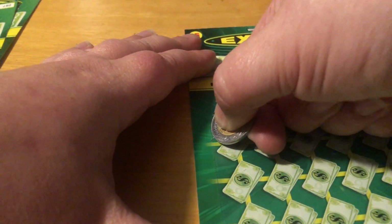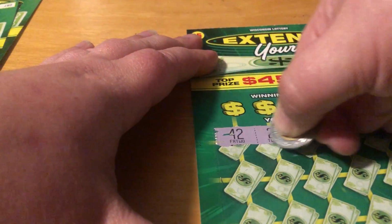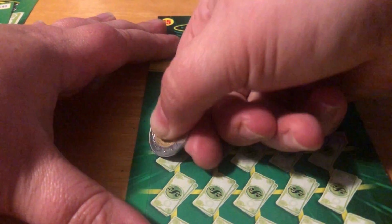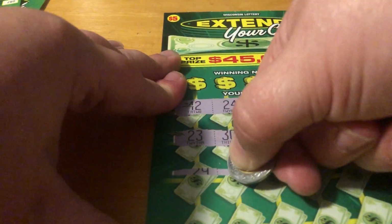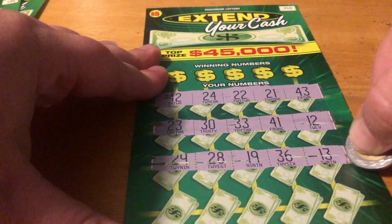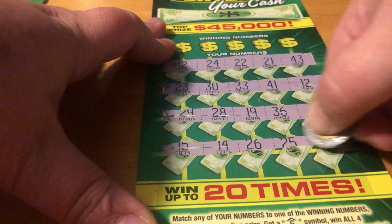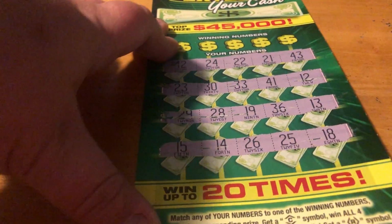All right, I'm gonna try to do this a little quicker way. No symbols there. Nothing there. No symbols. Last row. All right. No symbols on ticket number 12.